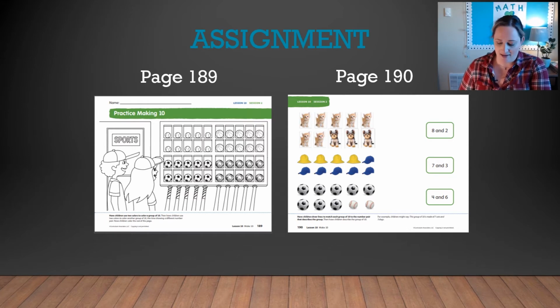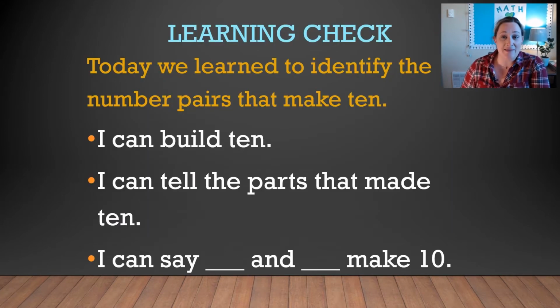Okay? All right. Today we learned to identify the number pairs that make 10. We can build a 10, we can tell the parts that made the 10, and we can say blank and blank make 10. Kindergartners, that's what we did today. Kiss your brains. You did learning. You're becoming very strong mathematicians and I'm proud of you.